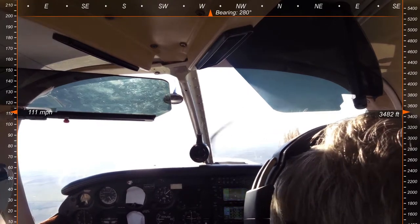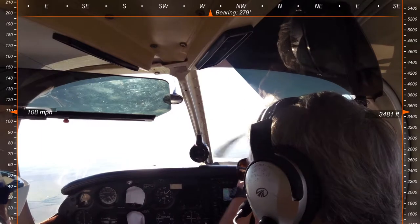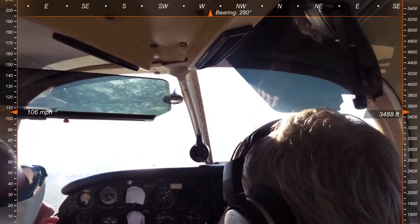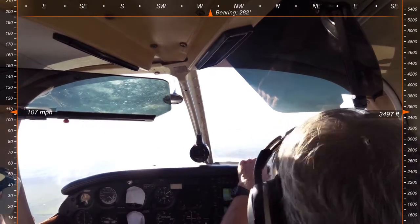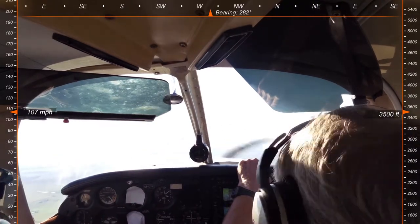Georgetown Tower, Bonanza 6074 Sierra. Okay, let's do a left turn to the south. 74 Sierra, Georgetown Tower. Okay, 30 degrees after 180. Not quite a full 30, but maybe 25. Runway 18, report 3 mile final. Report 3 mile final, 74 Sierra.